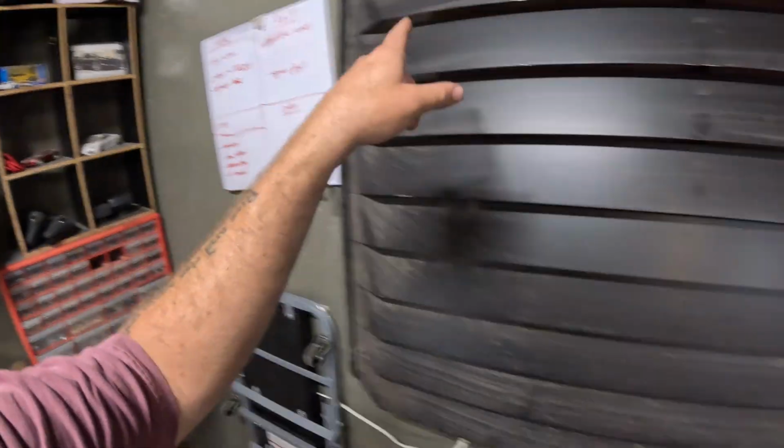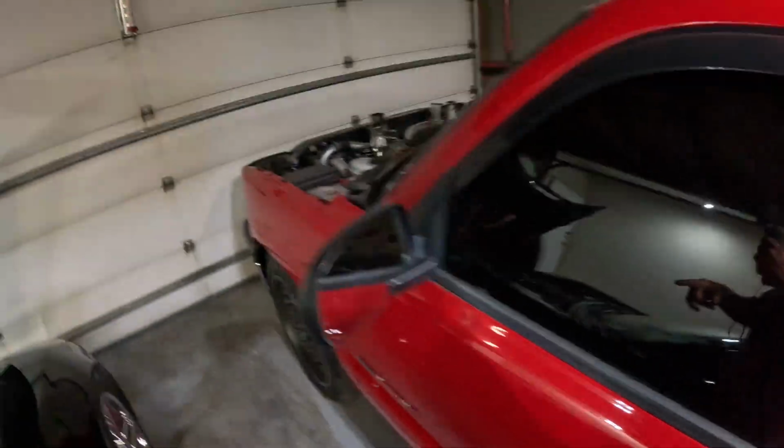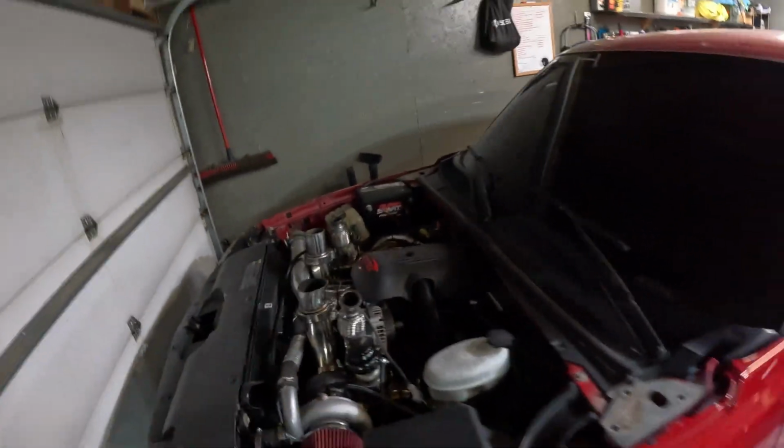Anyways, we're gonna hold off on the rest of the list here for the big truck. What I do wanna do is I wanna throw the battery in this thing, in the red truck here, and then pull it outside and let it run for a minute. I wanna go through the passenger side and see where that dang oil leak's coming from.